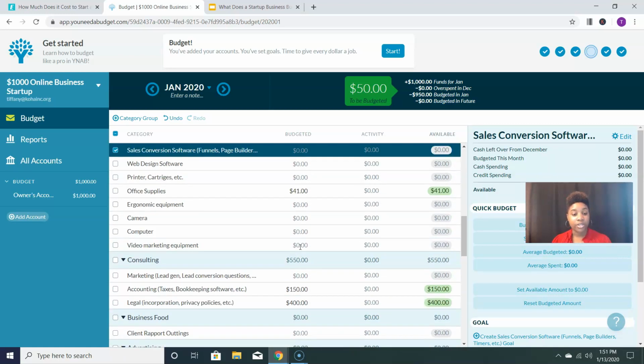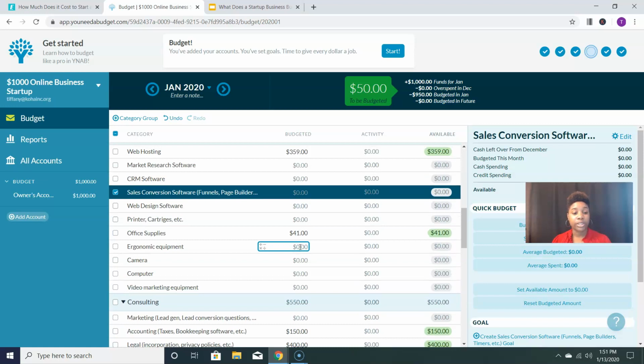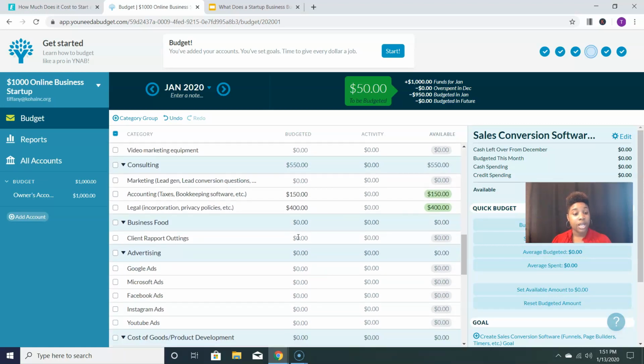But if I were to start out, the most important things in starting an online business will be your web hosting and your domain name. You'll possibly need some office supplies. You'll need to be sharp with your accounting and bookkeeping so that you know how much you're spending, and you can also make sure your spending is going consistently towards your goals.